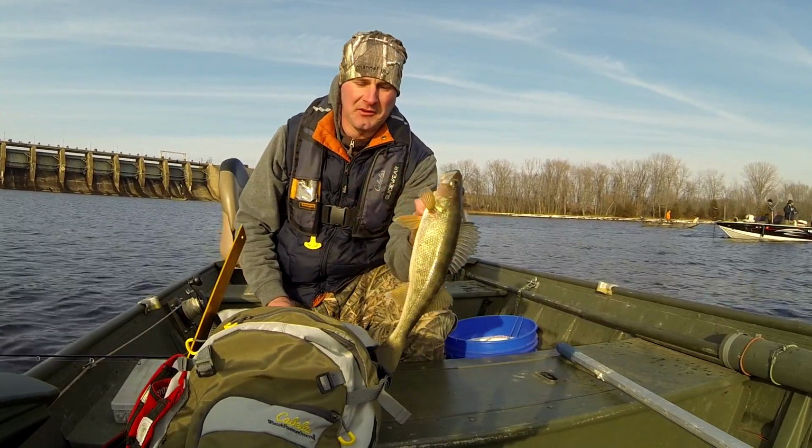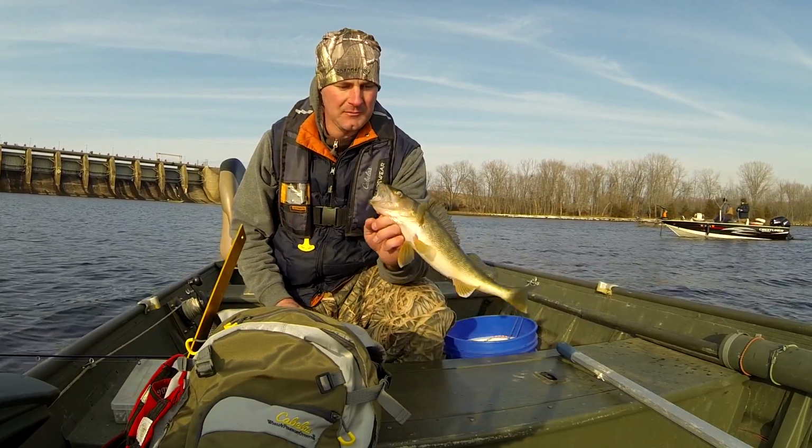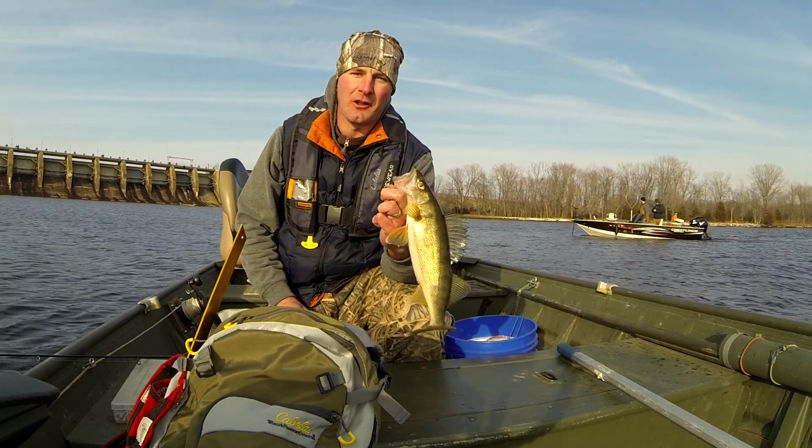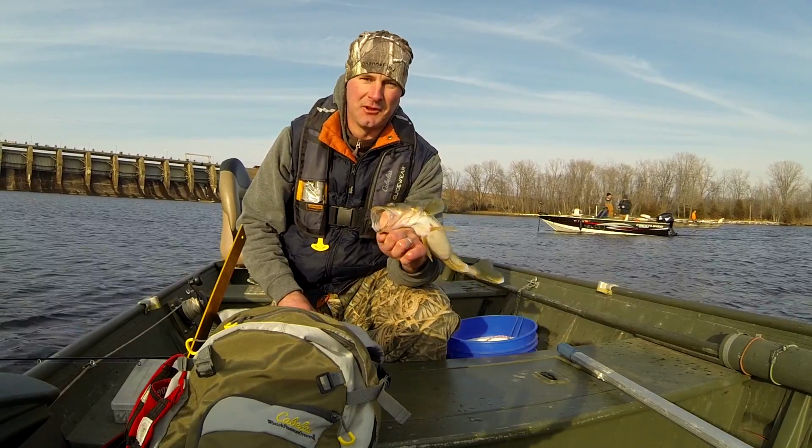There's the first keeper of the night, and we're in early March, below Petenwell Dam. We're catching a few walleyes, so stay tuned.